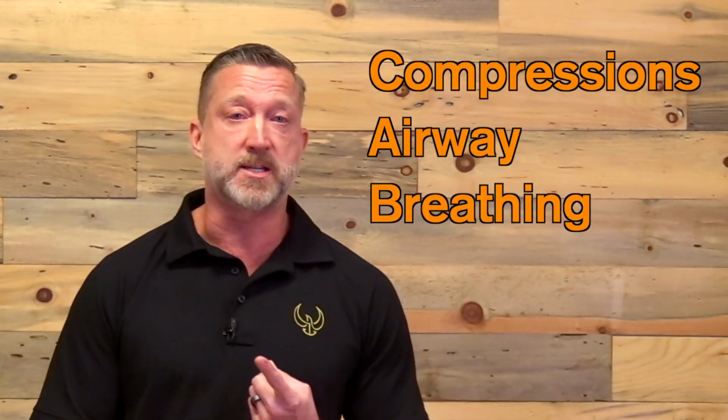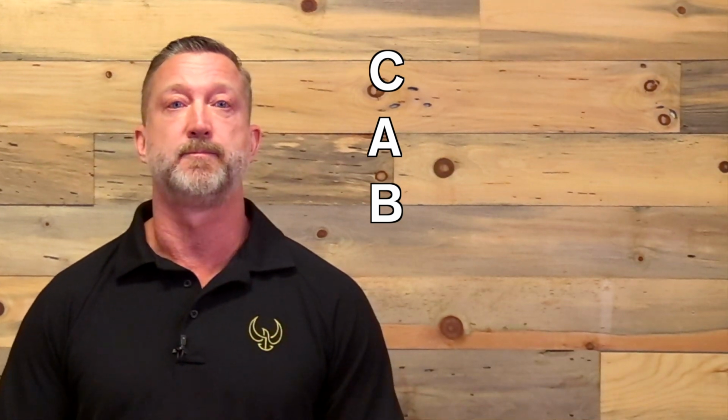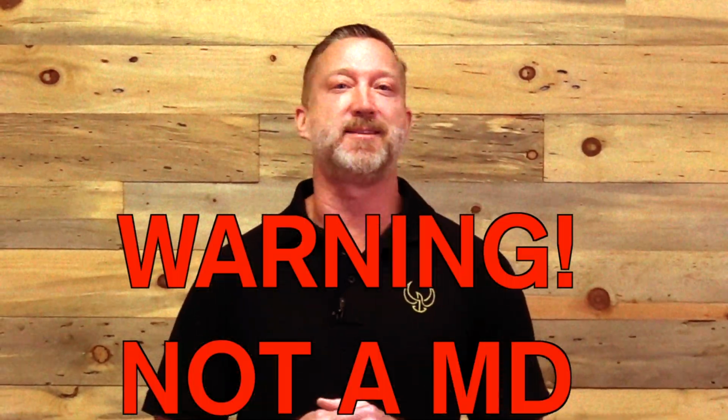In fact, in 2010, the American Heart Association and the International Liaison Committee on Resuscitation changed their recommended order for CPR interventions for most cardiac arrest cases to chest compressions, then airway, and then breathing, or CAB, C-A-B. Still, even with this new CAB, that's still for CPR intervention cases of cardiac arrest, not trauma. People can literally live after hours of not breathing. Medical disclaimer, although I am a doctor, I am not a medical doctor, so do not try this at home.